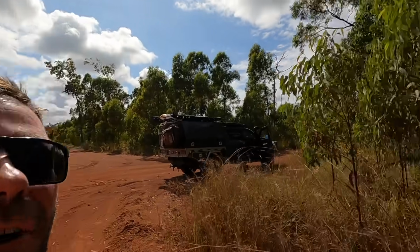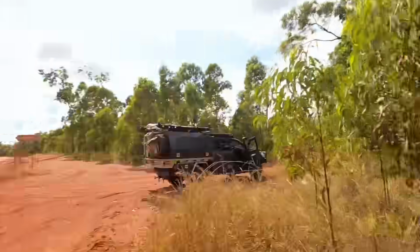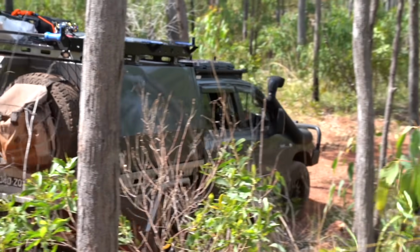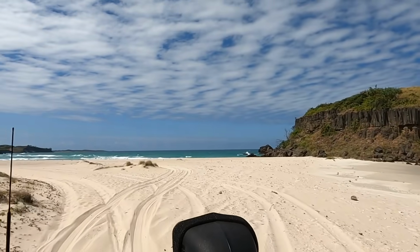Cape Arnhem. Now, I'm going to tell you a bit of info because we've struggled to find the track back out of here. Google Maps was taking me somewhere silly, but come back out the Central Arnhem Road to the Stuart Highway turnoff. And then look. You'll see that little sign there sticking up in the bush. There's a track off to the left, and you take that one. And then we'll head down this way. You'll drive up the beach on low tide, keen as.